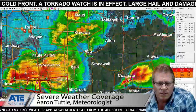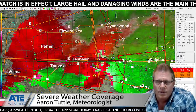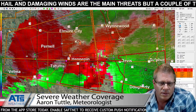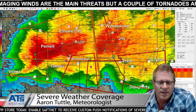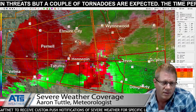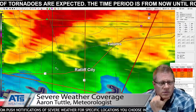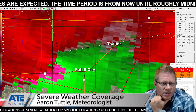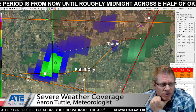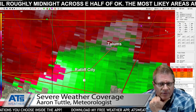All right. Let's see, what do we got going on here? Back down here to the south, the radar data is extremely messy. All right, the secondary area of rotation is this one northwest of Ratliff City. That's kind of come on board in the last few scans. Nothing extremely strong. So we'll see what ends up with that, if anything.